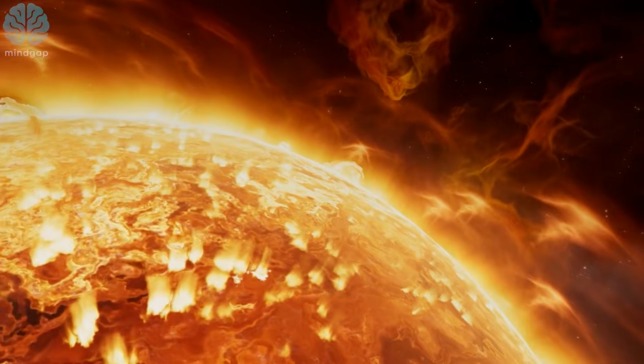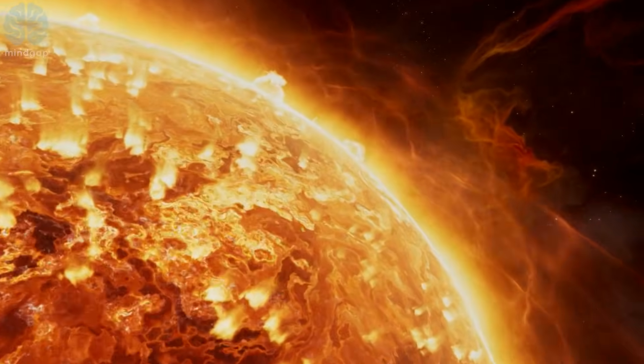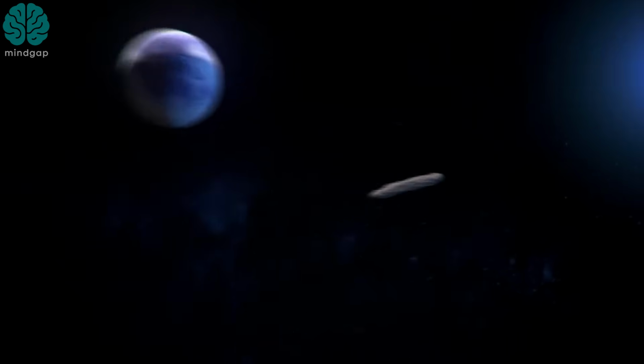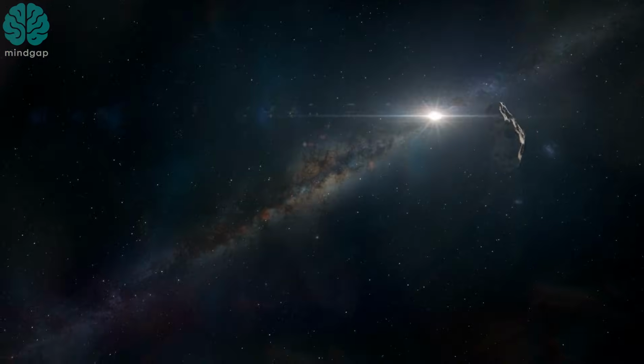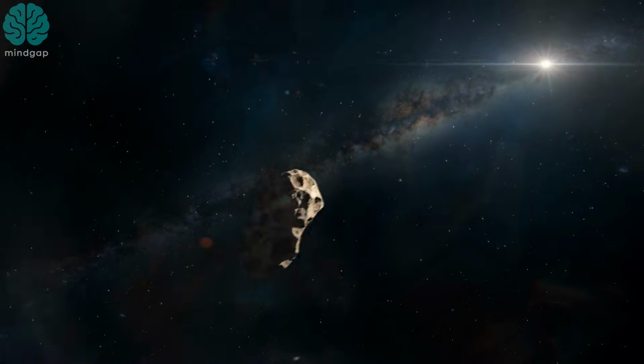In plain terms, the sun blows. It constantly throws out a stream of charged particles called the solar wind, and that wind acts like a river current in space. Dust and gas from a normal comet get pushed away from the sun, so the tail points outward, almost like a weather vane that cannot argue with the flow.